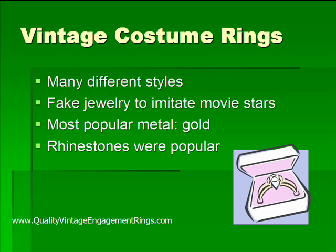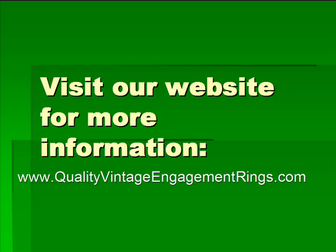The most popular color of metal for vintage rings, for the costume rings, is gold. You're going to find a lot more gold than the silver type of colors. And you're also going to see that rhinestones were very popular. They liked the different colored rhinestones and different arrangements of rhinestones within the jewelry. So that is one of the characteristics that you can find, although there are many other characteristics. That kind of just gives you a general overview about vintage costume rings and vintage costume jewelry.